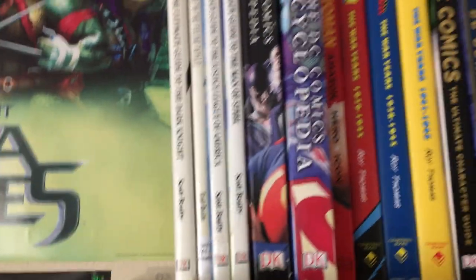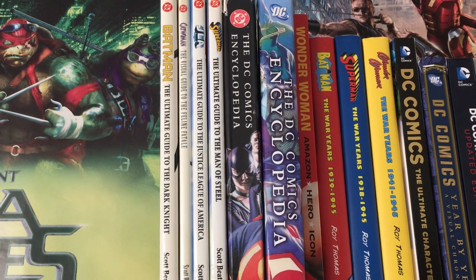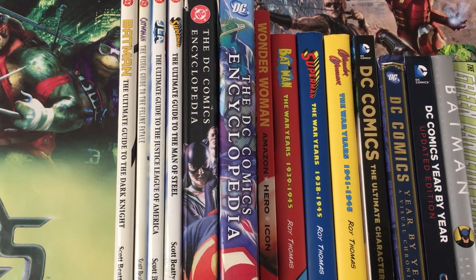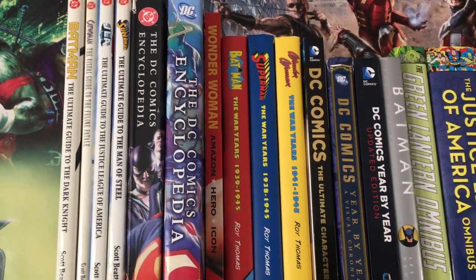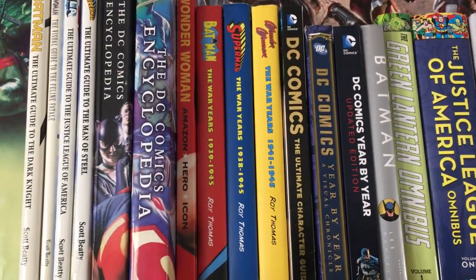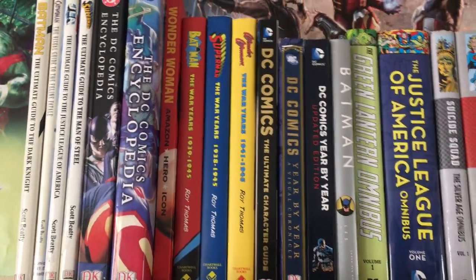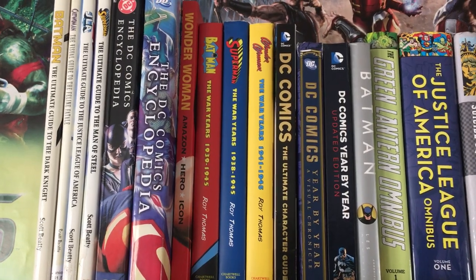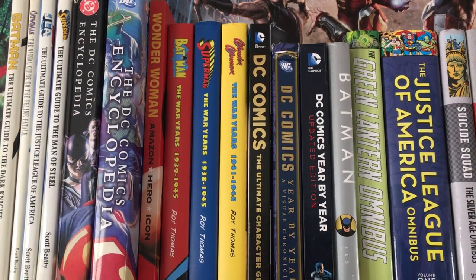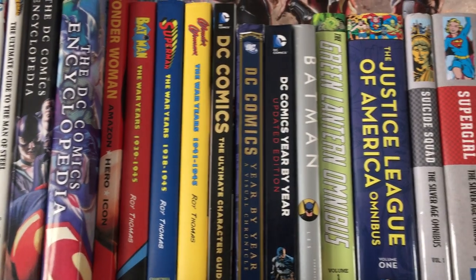So, starting off with DC, we have Batman, The Ultimate Guide to the Dark Knight, Catwoman, The Visual Guide to the Feline Fatale, JLA, The Ultimate Guide to the Justice League of America, Superman, The Ultimate Guide to the Man of Steel, DC Comics Encyclopedia, this was the early 2000s one, and then you have the DC Comics Encyclopedia, which is the 2008 one, I believe. Then we got Wonder Woman, Amazon Hero Icon, which is a documentary book. Batman, Superman, Wonder Woman, The War Years by Roy Thomas.